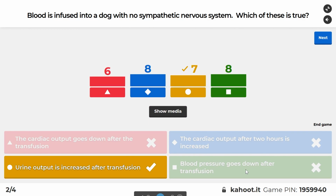All right, so we're giving a blood transfusion to a dog with no sympathetic nervous system. The key with no sympathetic nervous system is it means there won't be any vasodilation, okay? There won't be any results of baroreceptor effect. So all we're going to see if I give extra volume to a mammal, well, I'm going to increase the blood pressure. When I increase the blood pressure, I'm going to increase the urine output. The urine output will stay increased until the pressure falls, right? And then when the pressure falls, urine output will go back down to normal. So that's pressure diuresis again. Let's not do that one on the exam, eh? Okay.